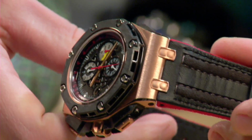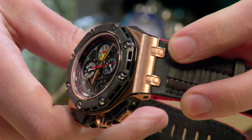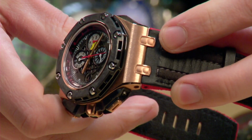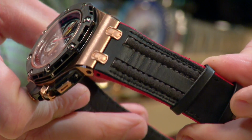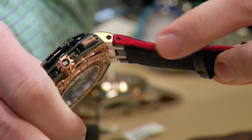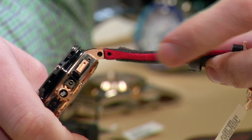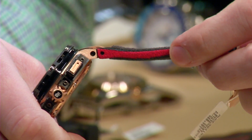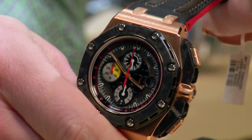To cap it all, you can see how the pushers themselves feature a double step to look like automotive gas or brake pedals, and then the strap itself features a stitch like automotive upholstery, and on the side, a sort of suede Alcantara-like material like you might find on a high-performance car's steering wheel, seats, or headliner. A beautiful addition in the heritage of the Royal Oak Offshore.